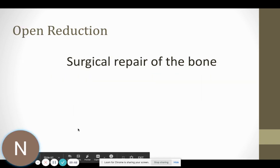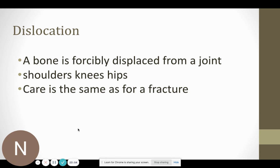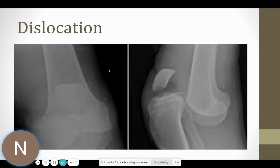We don't need to worry about those three. Okay, dislocation. Dislocation is different from a fracture. With a dislocation, you're not breaking a bone. Where two bones meet at a joint, one of the bones just pops out of alignment in that joint. You're going to see the same thing.